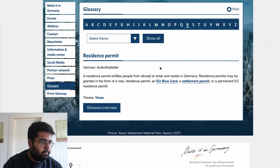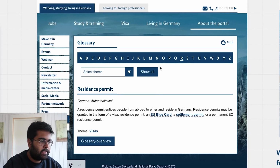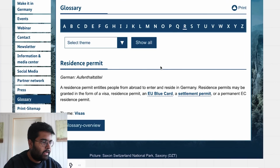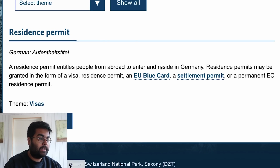Now, let's say here, I've also pulled out the details from Make It in Germany. This is the federal German government's website, and it has a lot of nice information. For example, it says German Aufenthaltstitel, a residence permit, entitles people from abroad to enter and reside in Germany. Residence permits may be granted in the form of visa, residence permit, an EU blue card, a settlement permit, or a permanent EC residence permit.